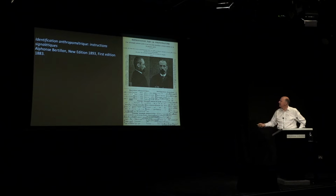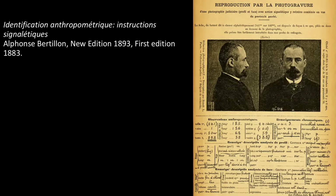Here we go. Here are the measurements of the tête. Here we have couleur d'iris, iris colour, colour of beard, and various other things, all recorded in meticulous detail. And some way before Galton, who was often credited with fingerprint analysis.